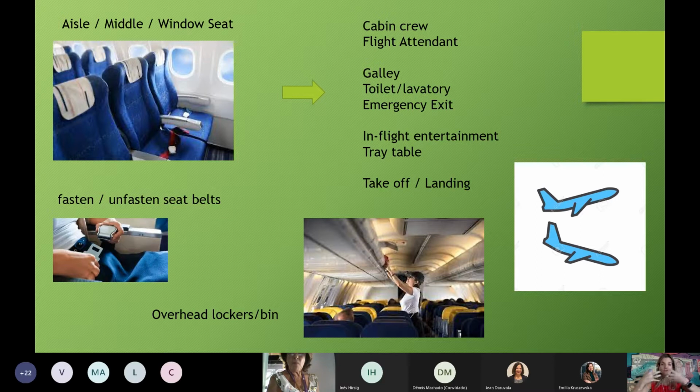Then you sit down and you fasten or unfasten your seatbelts. And you can place all your personal belongings under the seat in front of you or on top of you in the overhead lockers or the overhead bins or the overhead compartments. Again, different ways to name the same thing.